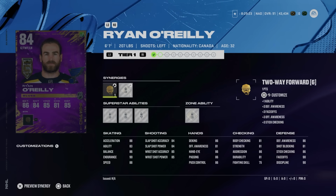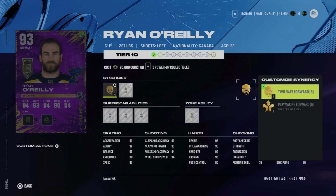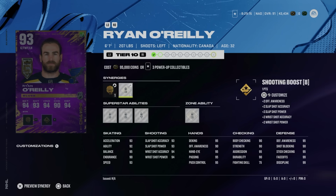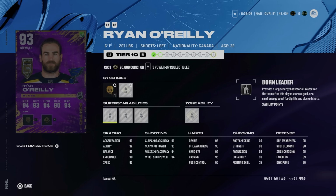new goalie. Next, we've got Ryan O'Reilly, and at 93, again, pretty impressive. Comes with two-way and playmaking forward, as well as speed boost in that second slot, meaning that he can get up to 95 speed, 93 accel, 92 agility, 95 balance, and a good endurance at 90 overall. Shots in the mid-90s, hand stats in the mid-90s, but 99 faceoffs, 90 body checking, gold quick draw. I love having a card that has gold quick draw.